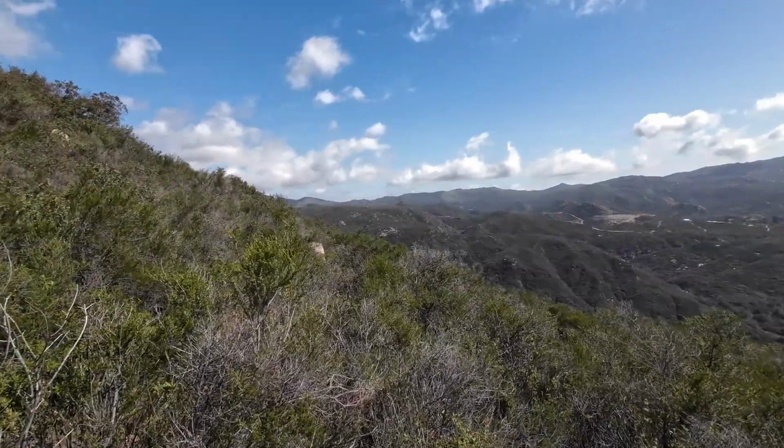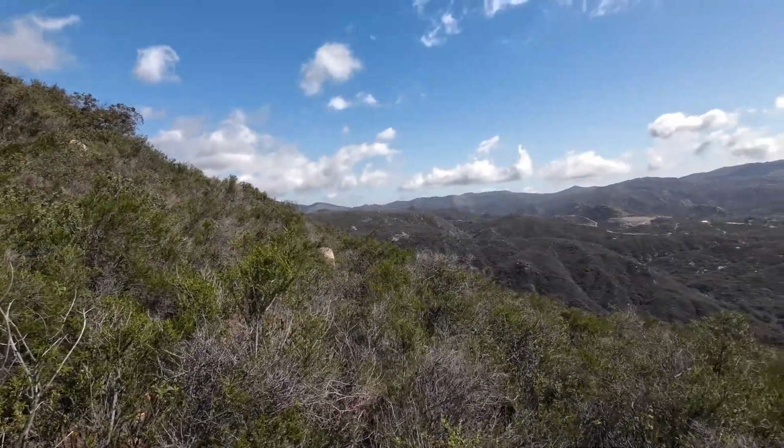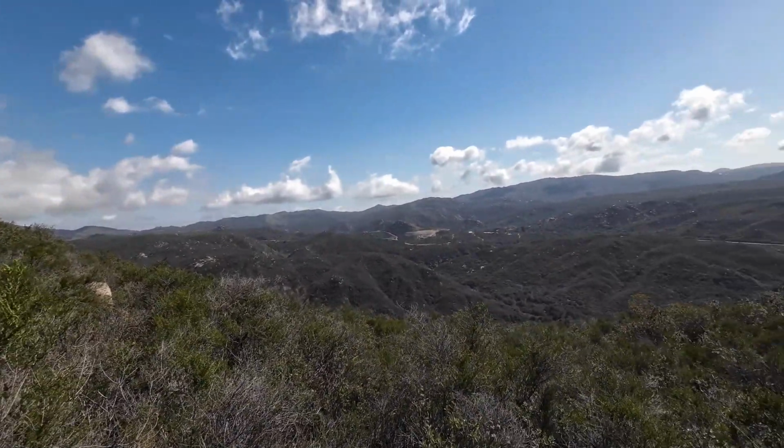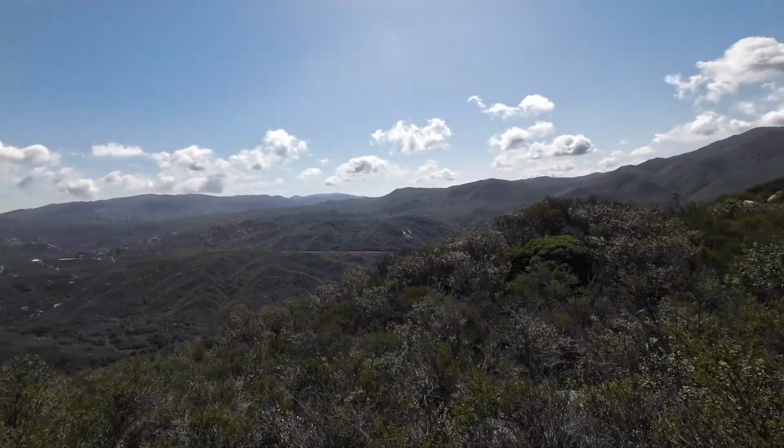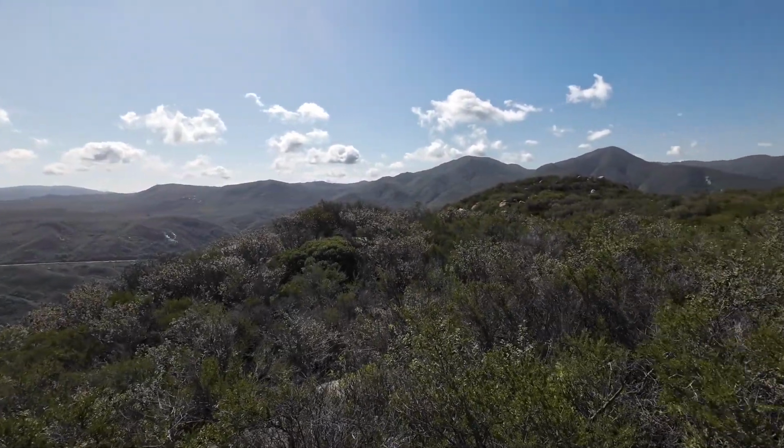Santiago Peak is around the corner to the left. You can't see that. That's the high point on the range. Anyway, we're going to continue up toward the top of this peak so we can get a glimpse of Chiquito Falls here in the Cleveland National Forest.